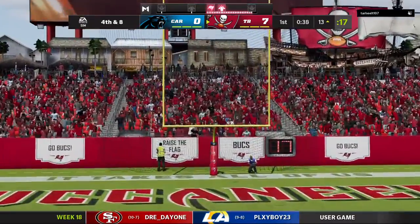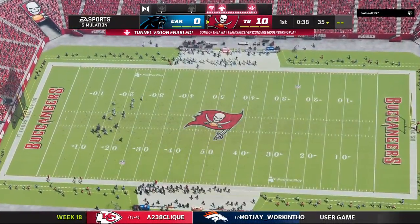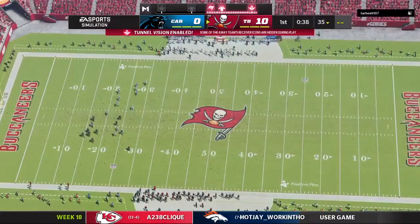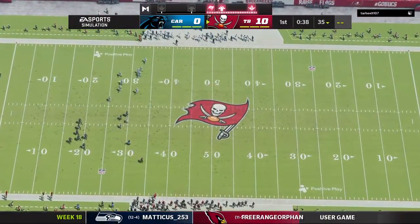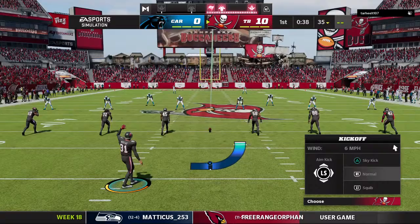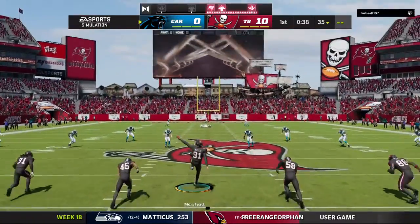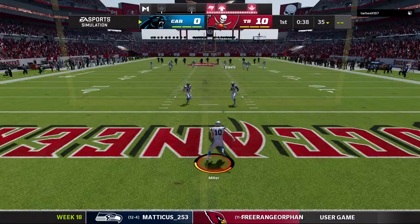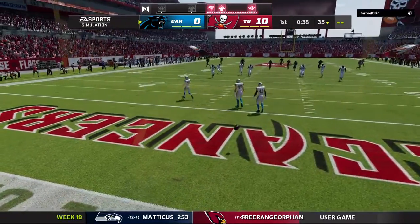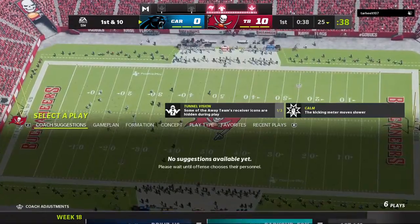The kick by Elliott is good. And the lead moves to 10-zip. So a nice kick there as they are able to add on to their lead. And that's exactly what you're looking to do. Maneuver yourself into range. That way, if your drive stalls out, you're able to get something out of it. And they do so right there. And this will be a touchback as that sails over the end line.